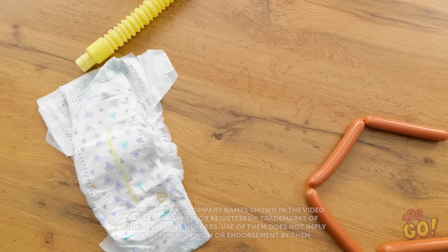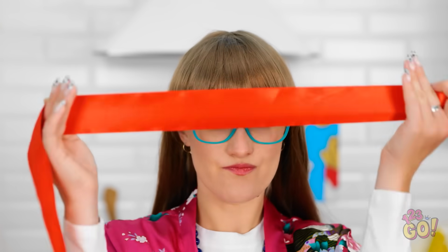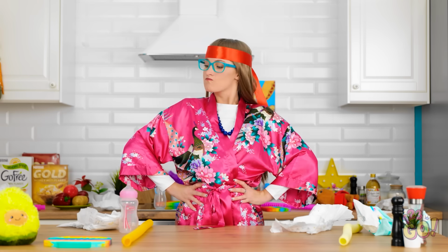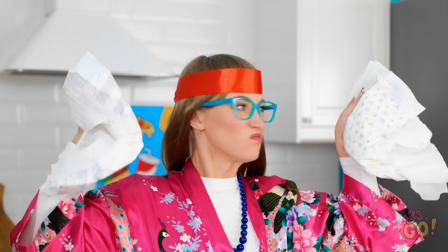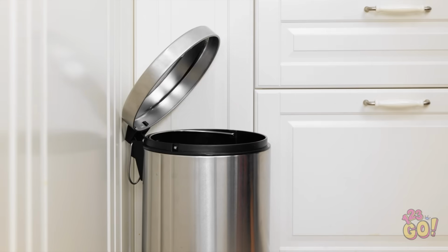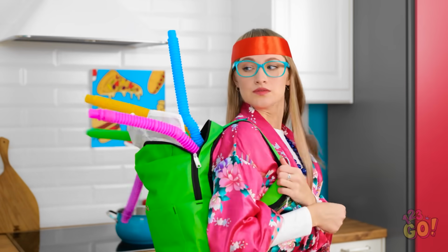Whoa! What exploded in here? Looks like a job for Supermom! I'll have this place spick and span in no time! Dirty diapers, huh? See ya! Nobody messes with a smart mama!